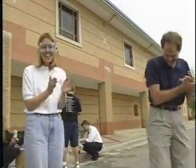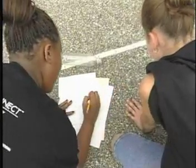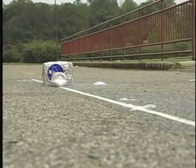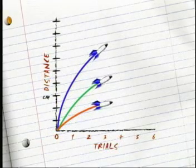Booster ignition and liftoff. The measurement technician will call out the distance traveled by the rocket, and the data recorder will write the distance on the distance data chart. The pre-launch officer will then prepare the rocket for the next trial. Repeat until all trials have been completed. Each group will plot the data onto a graph using a different color for each group.